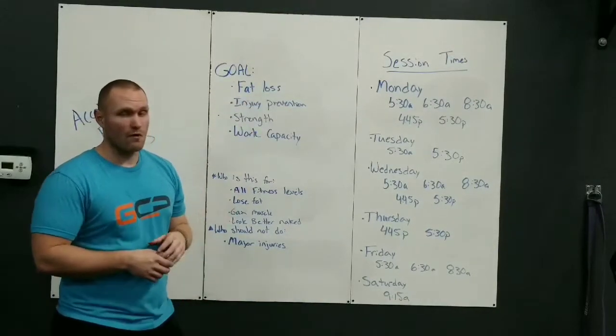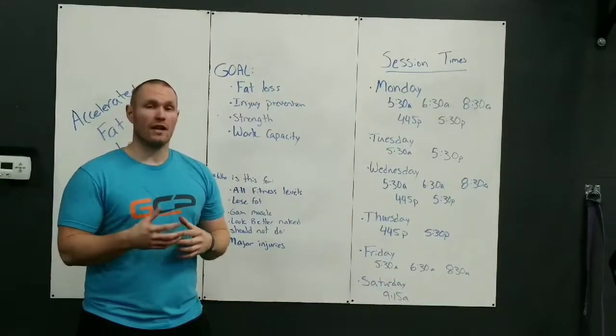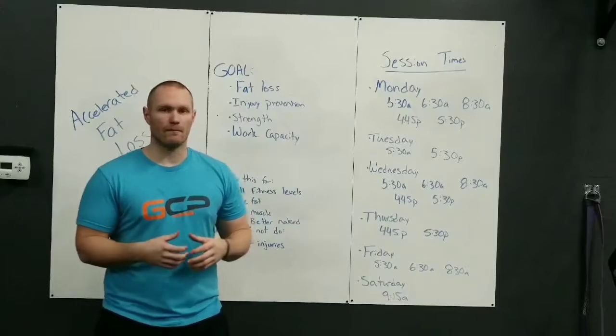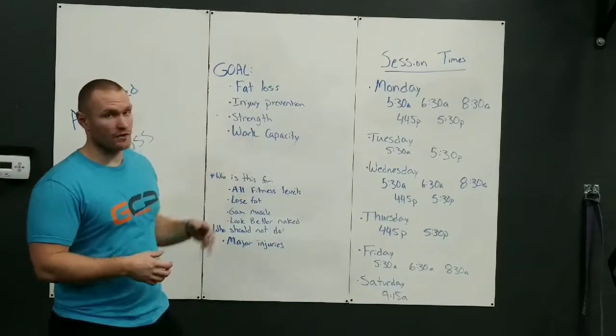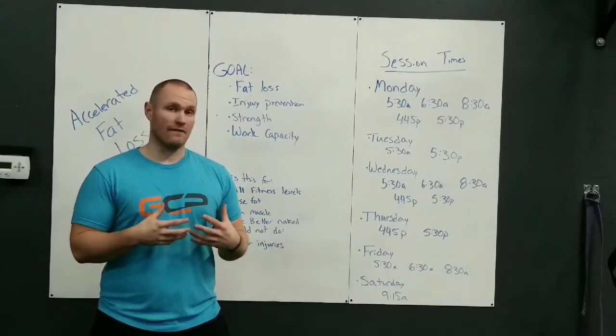So our goal when it comes to Accelerated Fat Loss is, obviously, fat loss is our number one goal. We want to put everything in place to help you burn as many calories and change your body as much as possible. Body transformation is really what we're looking for out of it. So inside here we're going to build some strength. The strength is going to help us build some muscle mass. Mass allows us to create more definition.